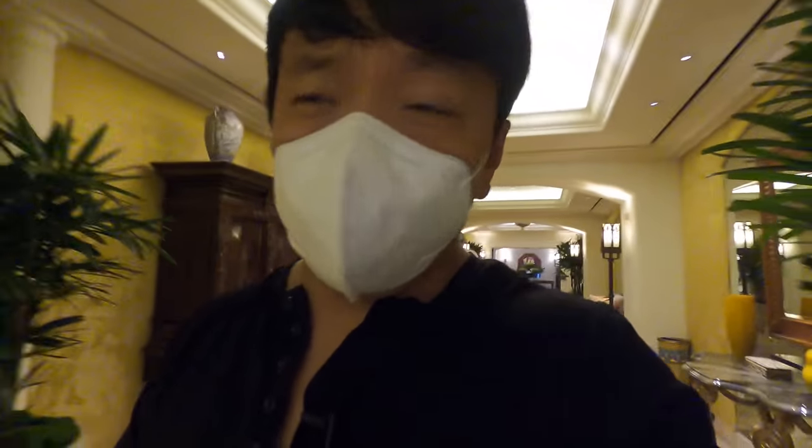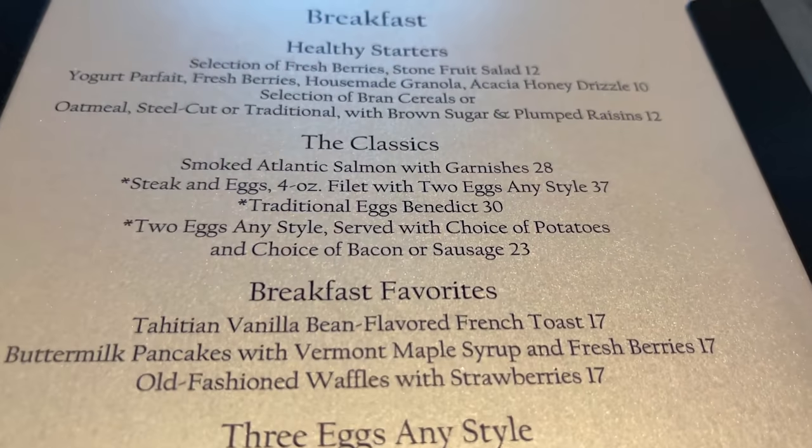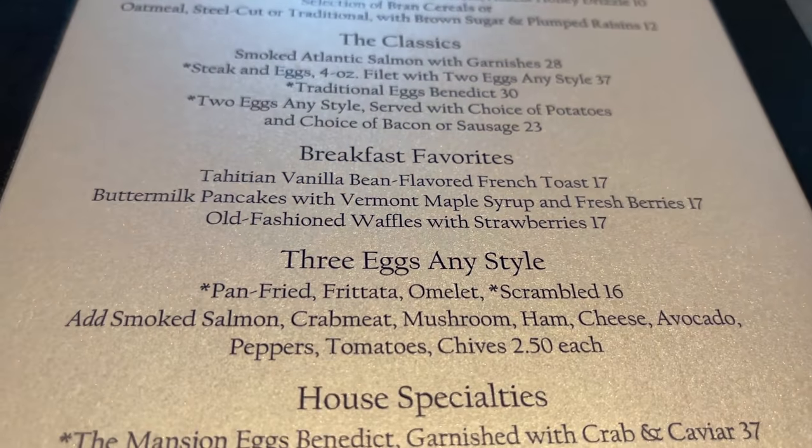I love early mornings in Vegas where gamblers are still asleep and only the food hunters prowl. Sitting inside today because the outside table is a little crowded. So obviously just one menu this time. Healthy starter, we can ignore that. The classics, no. So this side is more the Western stuff.